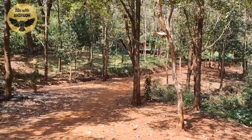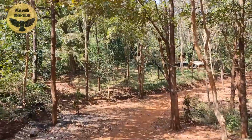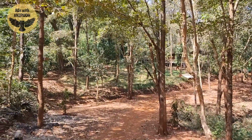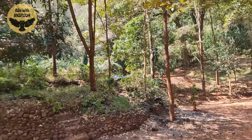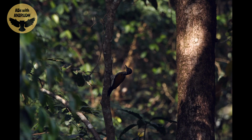So, one of the guests had told us that they had seen the Malabar trogon near the gate the day before. We went closer to the gates in hopes of seeing the trogon but failed. But we did see a greater flameback female.